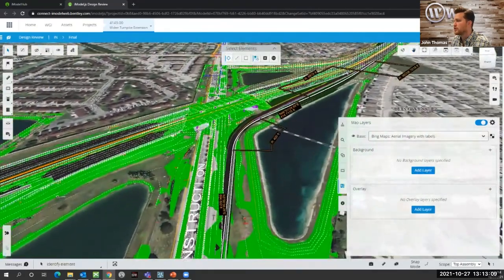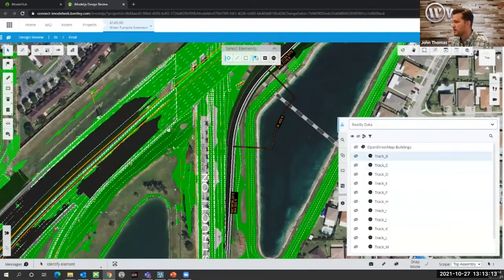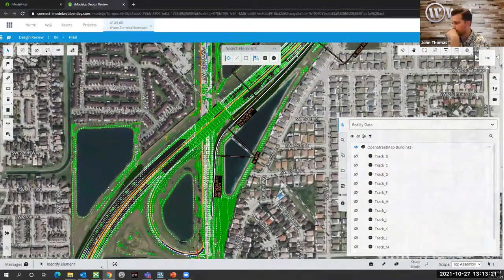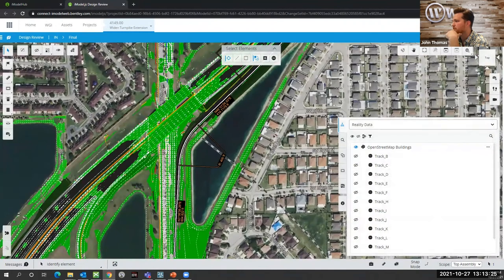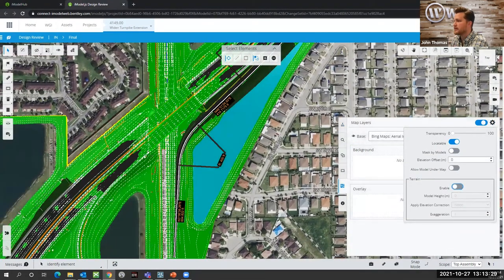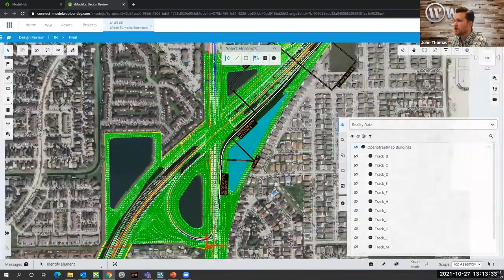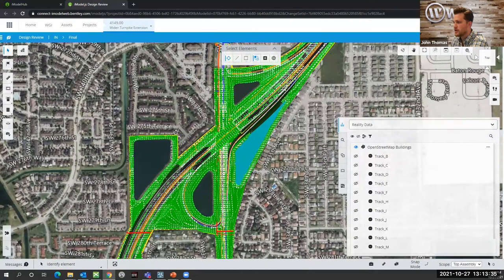You can come in here and turn the shape file on. You can see all my LiDAR tracks come in right here. I can turn on the OpenStreetMap buildings, which will turn on a shape file for all the houses. I might have to turn off the enable, but your reality data should turn on. It takes a little while to load because it's adding a shape file for all these different houses. So that's a pretty cool feature.